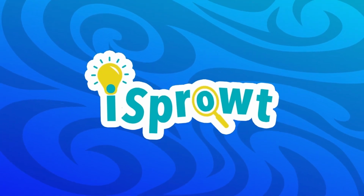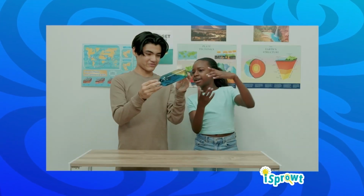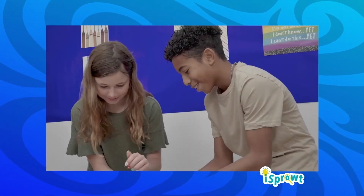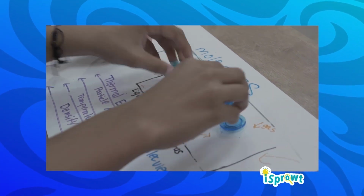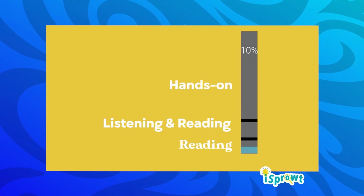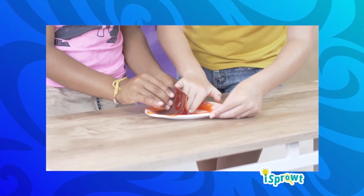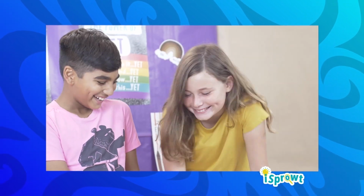Introducing iSprout, a STEM learning program where learners engage, experiment, and get inspired. Aligned around science standards and Common Core ELA for 6th through 8th grade, these hands-on science kits contain multiple STEM experiments that are proven to increase content retention by up to 80%. Inspire your students' sense of wonder, exploration, and inquiry.